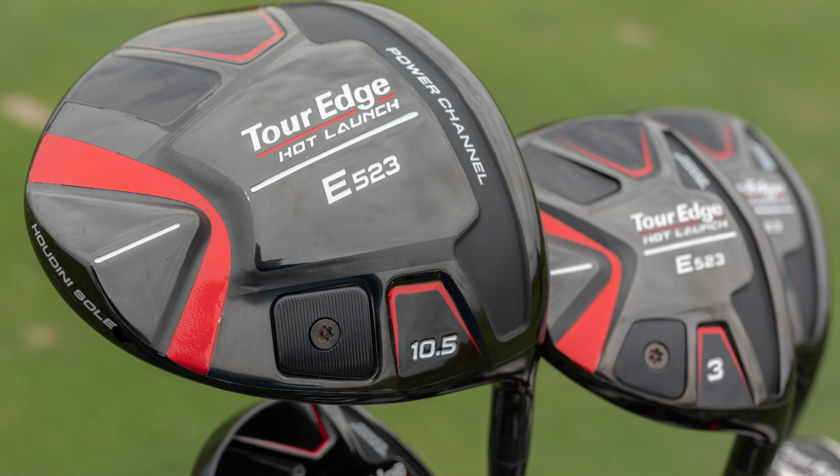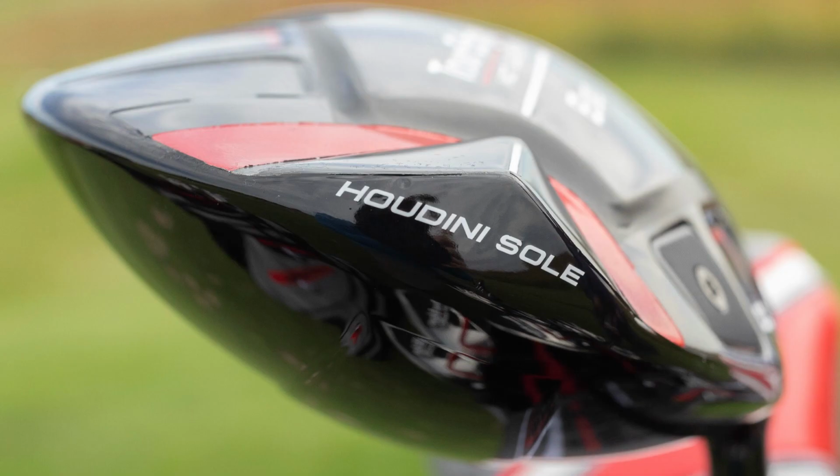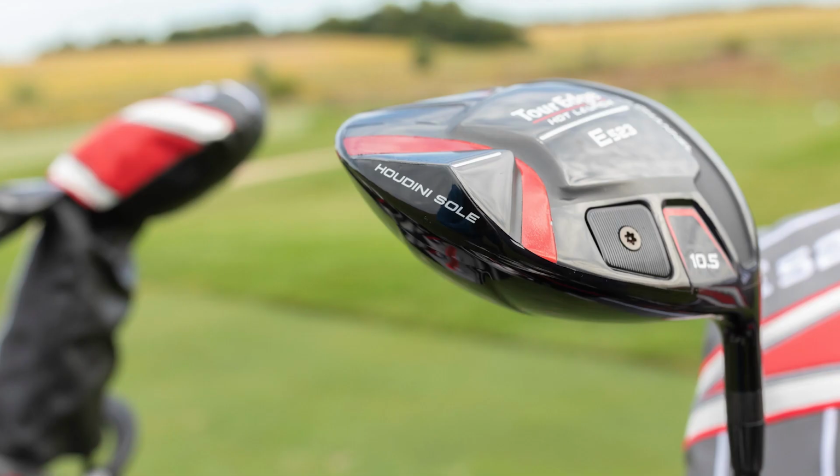One of the key technologies, returning: the Houdini sole technology. It's a unique kind of pyramid shaped looking thing on the sole of the club. Maybe if you're watching this on YouTube, Chris, you can just drop a picture in here and there'll be a Houdini sole for you. That's what's bringing a lot of that weight back and creating that higher MOI.